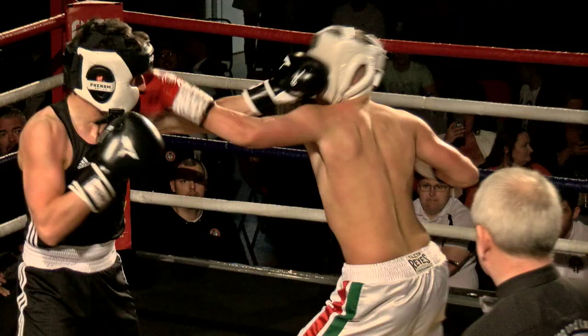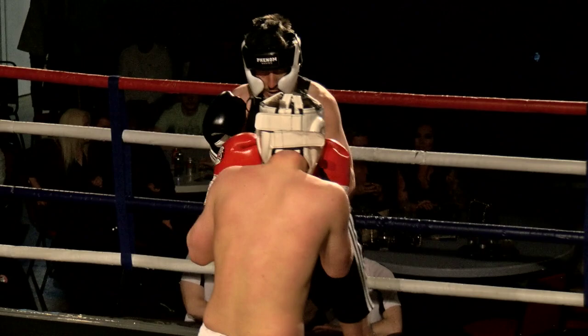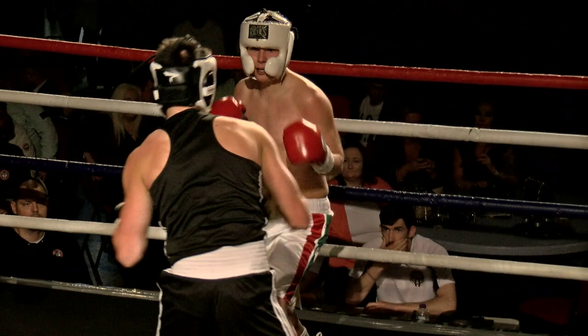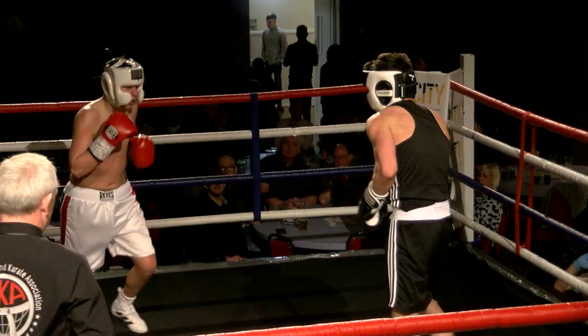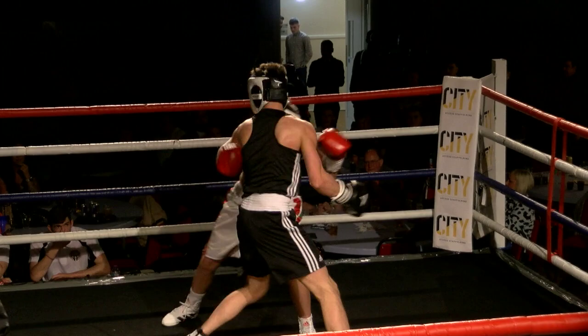There you go. That's what you need. Just start working the jab. Everything else will come off of it. Ryan's got nice long arms, popping that jab. He can hit his opponent just before he can hit him. Let's see if he can make use of his range. There you go, that's what you need, Ryan. Good little flurry there from Bacci, but let's see how King responds.